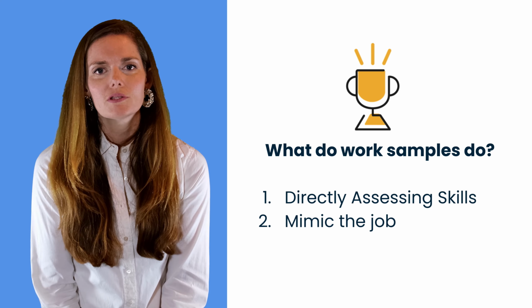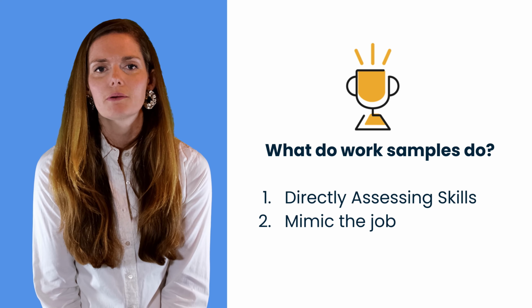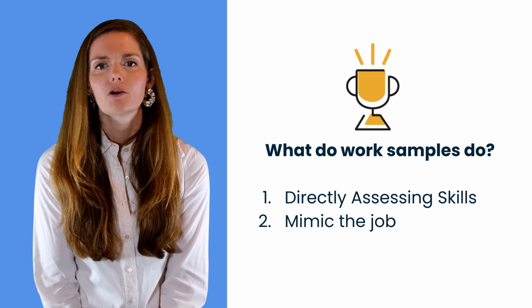Now these examples are obviously more suited to an interview setting. What we're going to look at next is how you adapt this format to the screening stage and go about making your own and using them in your own processes.